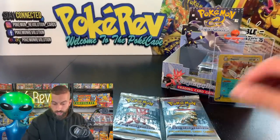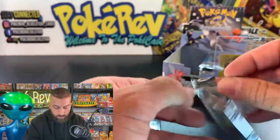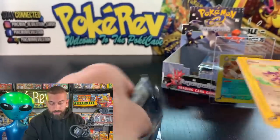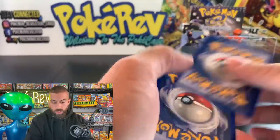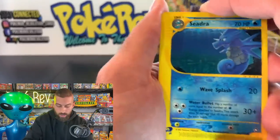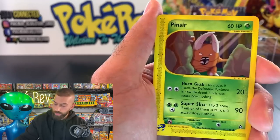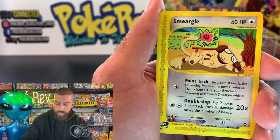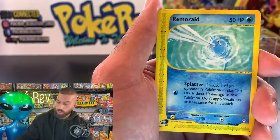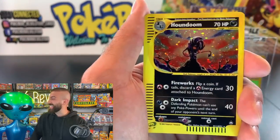Let's do it. We got the Arcanine pack coming up next. Aipom. Two from the back. All right. Can we get our first crystal? Time Shard. Got an Aipom. The Pinsir. Smeargle. Remoraid. Oh, there it is, baby.